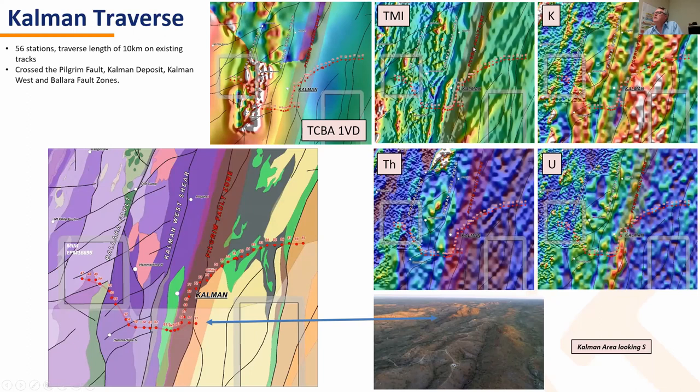In terms of the magnetic response, if you can see my cursor moving up through that panel, Kalman's associated with a weak magnetic ridge. In terms of the potassium and thorium, it's in a zone of low response. And uranium in the area, although there is some uranium associated with Kalman, the major response occurs up along the Pilgrim Fault, especially where you get the overhanging jaspilite abutting the fault. You can see that down in the photo below. That ridge marks the track of the Pilgrim Fault.